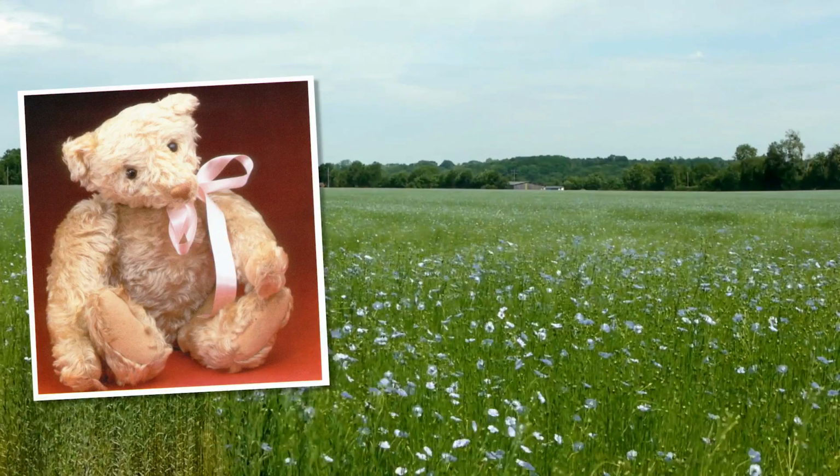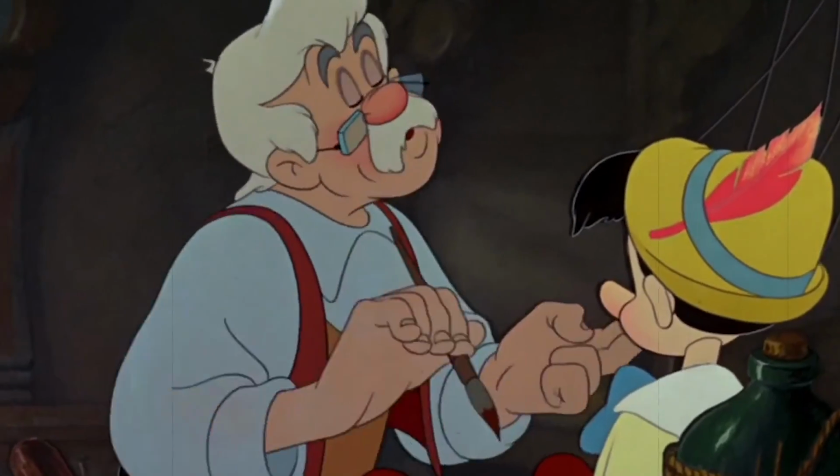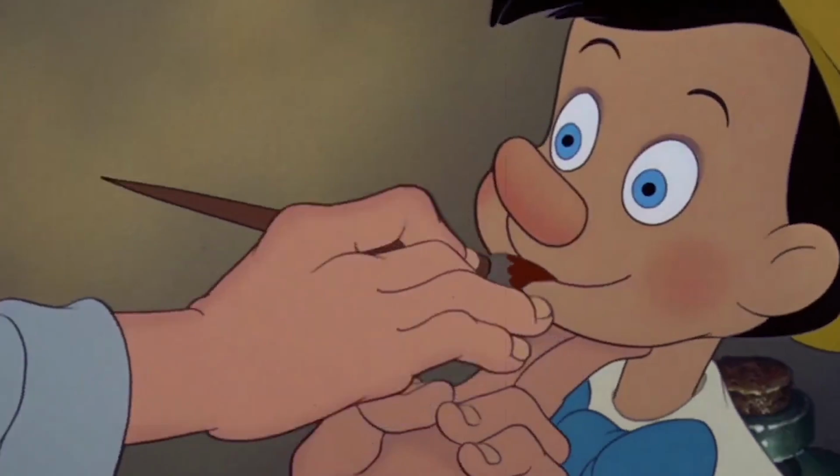Toys made of more natural materials, like teddy bears or wooden blocks or kites or rocking horses, which despite seeming ancient weren't actually a mainstream thing until the 1850s, were all examples of conscious efforts to bring a sort of old-fashioned Geppetto-esque purity to the toy world in an age of gears and steel.